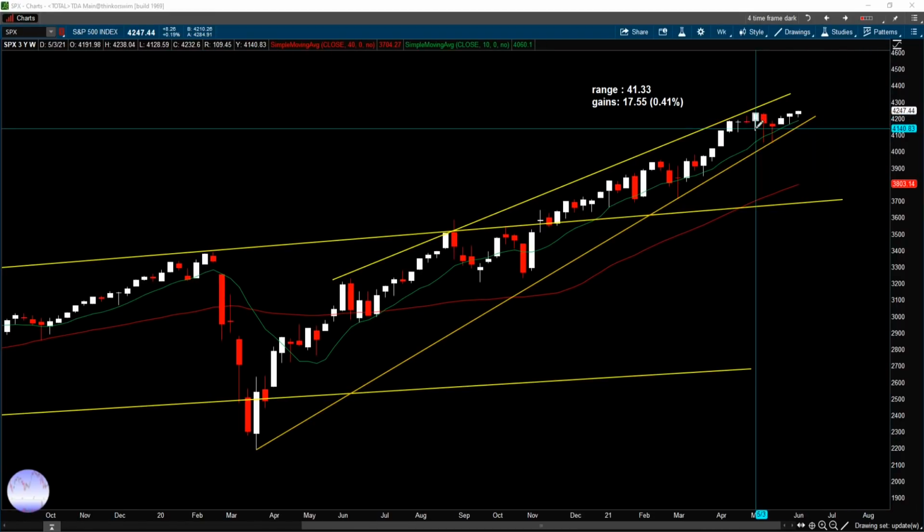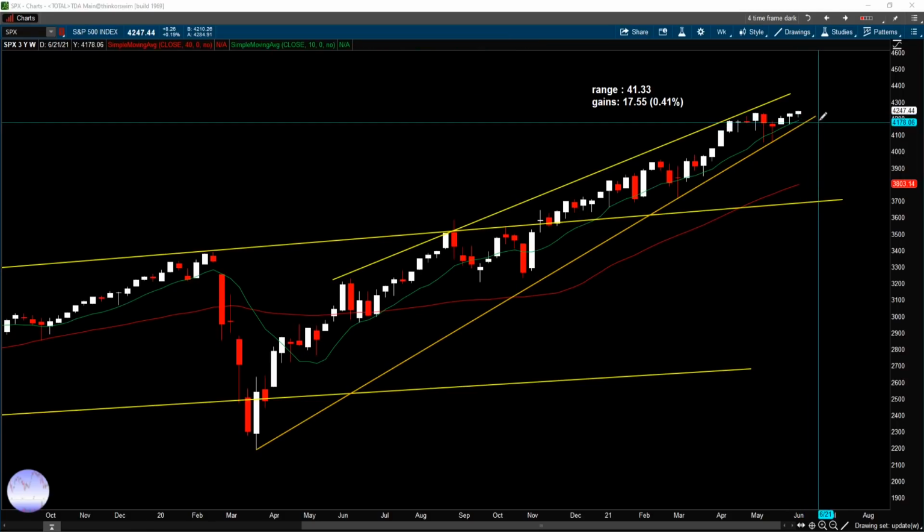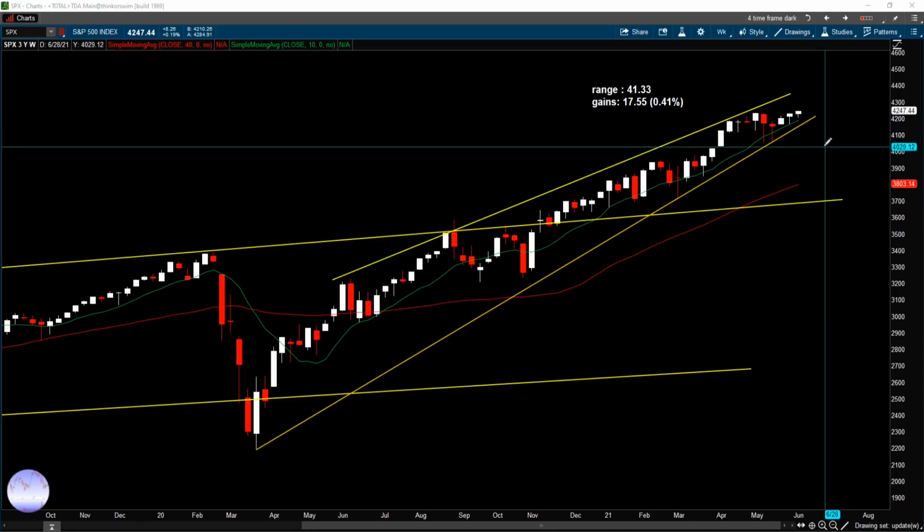4247.44. The previous closing high was 4232.60, and the prior all-time high was 4238.04, and on Friday, the high was 4249.74. So we got a new closing high and also a new all-time high.